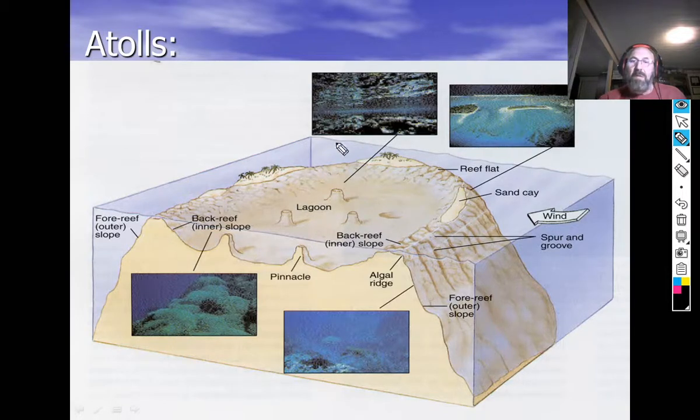In the middle of the ring of islands is the shallower area, the lagoon. We still have the fore reef slope. We still have the back reef slope. We still have this reef crest. It's not as pronounced, but we have this reef flat and the reef crest.